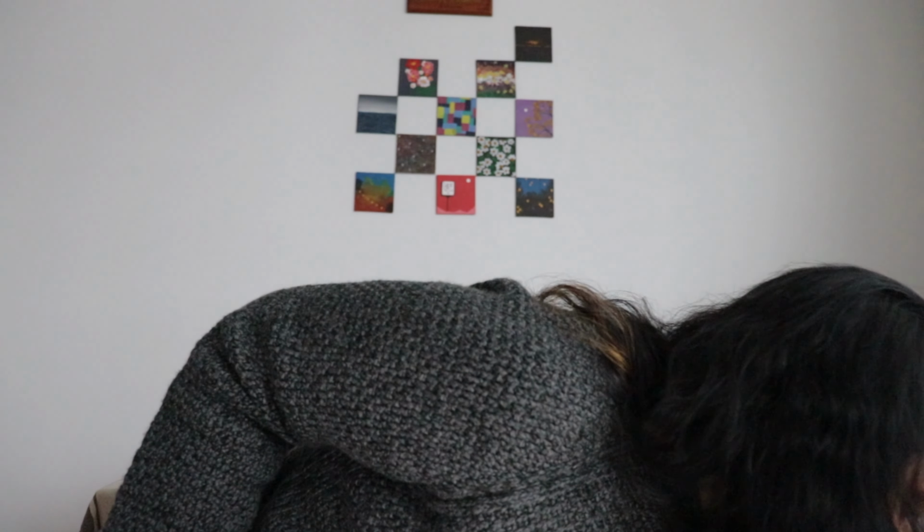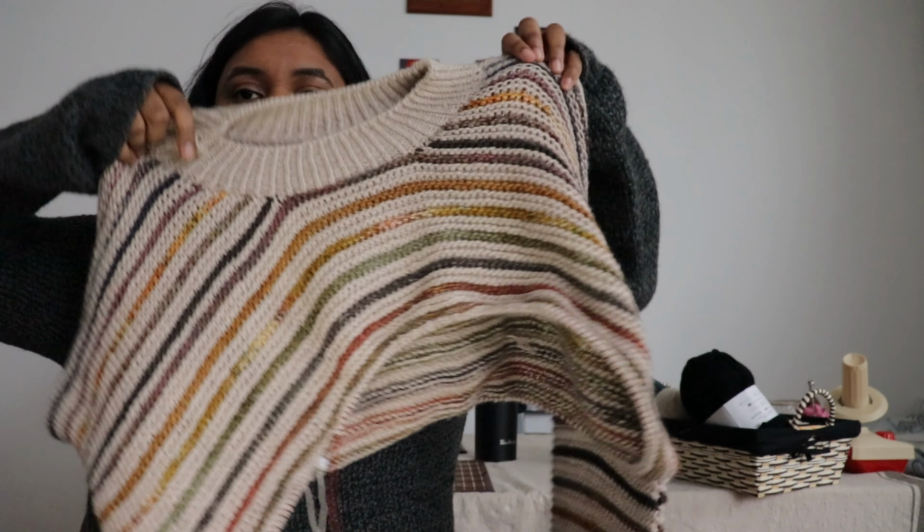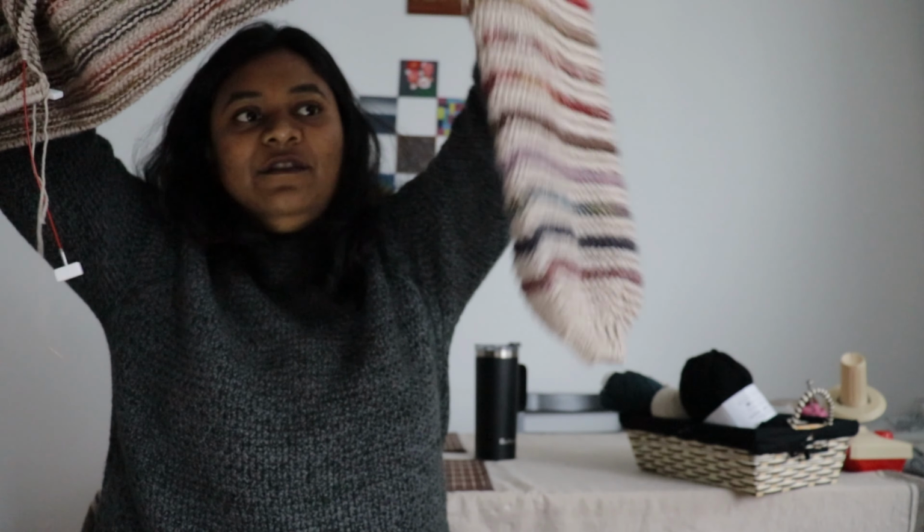Now about the works in progress, I'll talk first about my test knit. So this is the Hepatica Sweater. I'll tell you why it is the way it is. So what I did is I finished one sleeve. Now I made a mistake, a gray one.